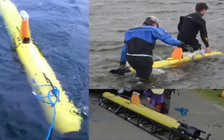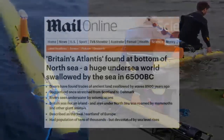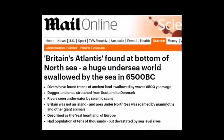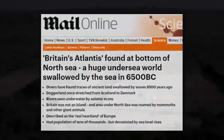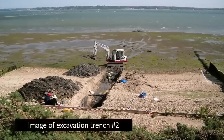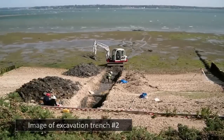It was submerged at one point in its history, and it is revealing astonishing ruins of a once great and presently unknown civilization. Dr. Bates, a geophysicist, said Doggerland was the real heartland of Europe until sea levels rose to give us the UK coastline of today.